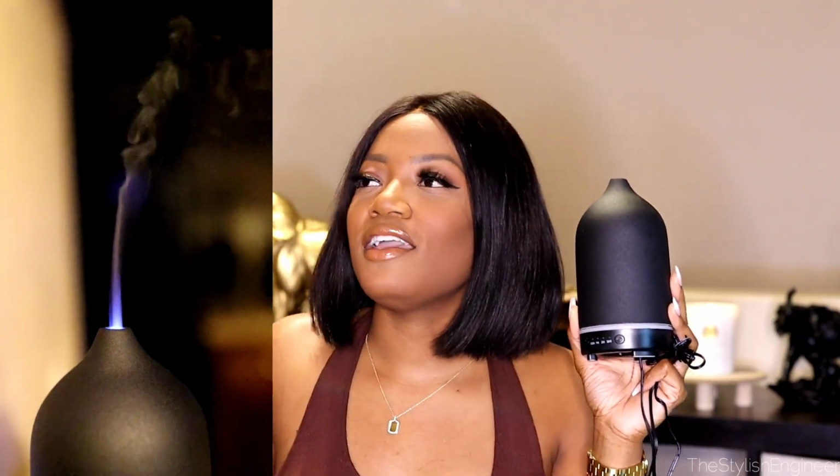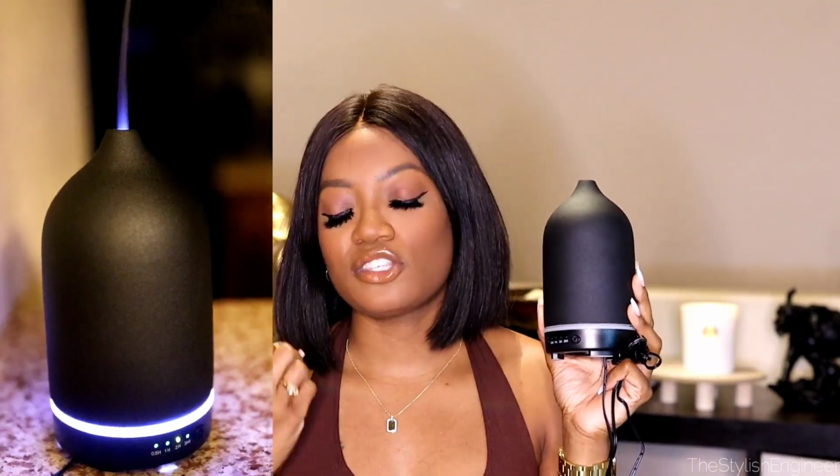Now this diffuser is the best diffuser I've ever had. The mist that comes out of this is so powerful, and it fills up my apartment with the aroma of the essential oils. It's so powerful and so strong to be so little. This part here is actually ceramic, so it's a little on the heavy side, which I like. You can just tell it's a quality diffuser, so it's not extremely cheap, but in my opinion, it's affordable for what you get, because this little baby is so powerful. It's so cute. And I think it comes in white as well.